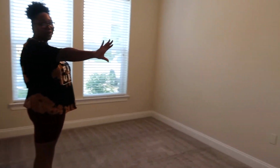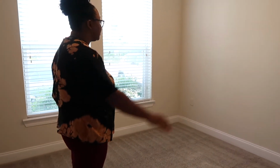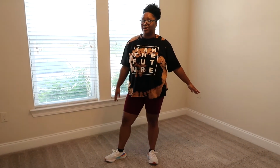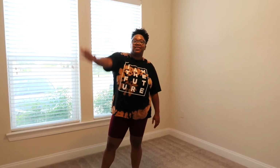Bed gonna go all the way against this wall. Candace suggested that because imagine it being in the middle, you have absolutely no room. So the bed gonna go all the way against this wall. Mirror gonna be in that corner. Vanity always by the window for me. And I just put my vanity together, see how long it is. The vanity is really long, so I'm hoping it fits well. And then dresser right here, TV on the wall.